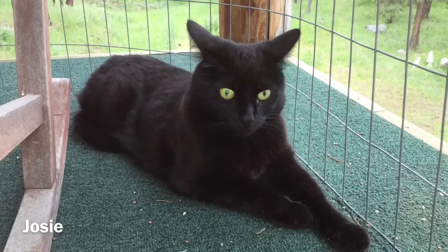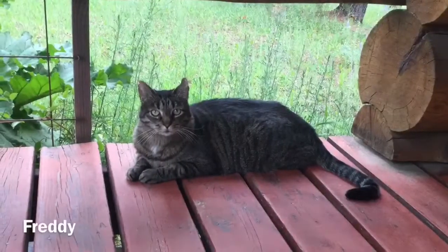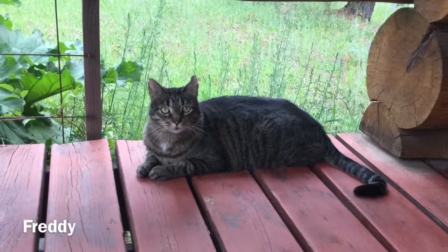Speaking of cats, Josie and Freddie will be going back to my daughter and her family this week. My daughter and her family have a permanent house now that does not include a person who is allergic to cats. So, good for them. They get their cats back. We will miss, at least miss Freddie. He's got quite the personality.